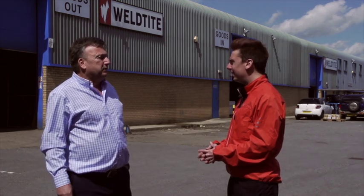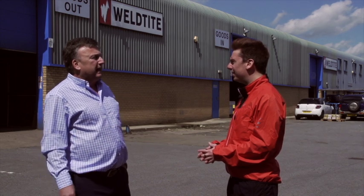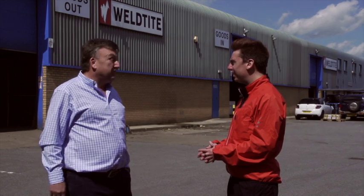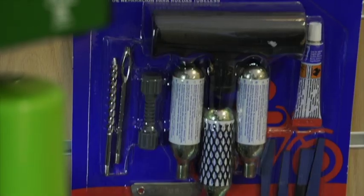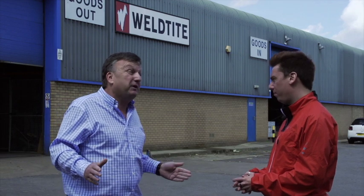And we were manufacturing these repair kits quite a bit after the war, and I guess it was probably in the 50s, 60s where we came out with a puncture repair kit for bicycles. And the theme which we like to say is it's all about maintenance. So everything that you need to do to maintain a bicycle, we pretty much do now.